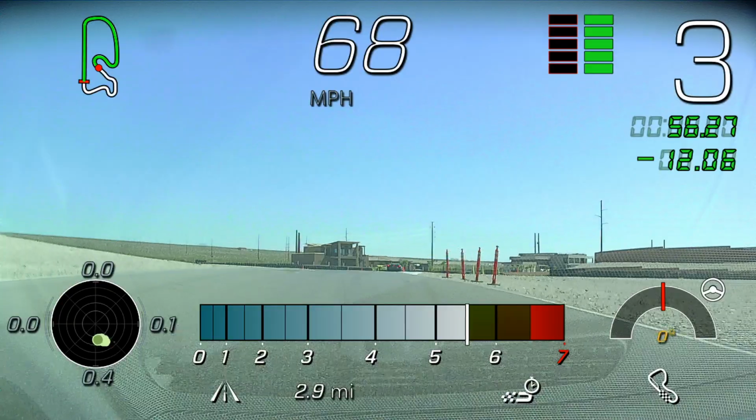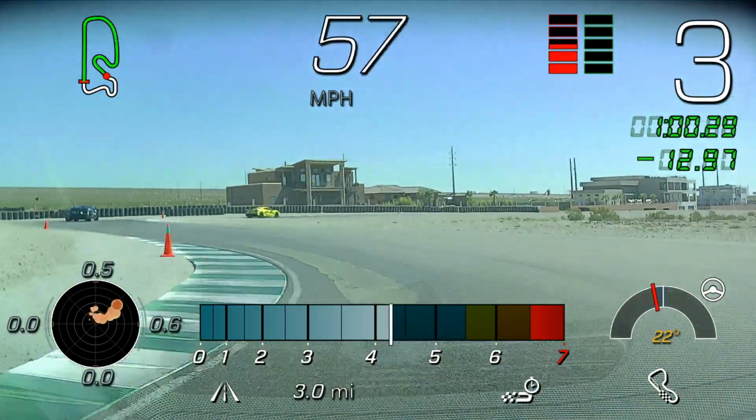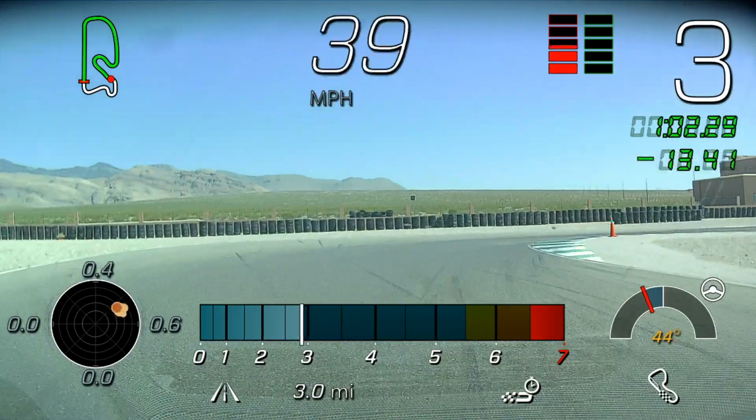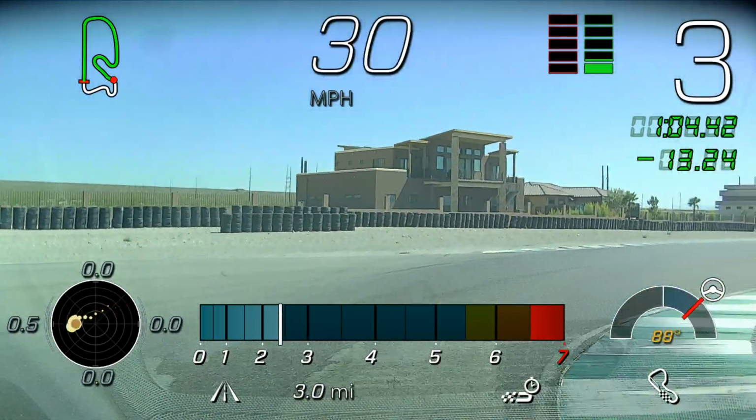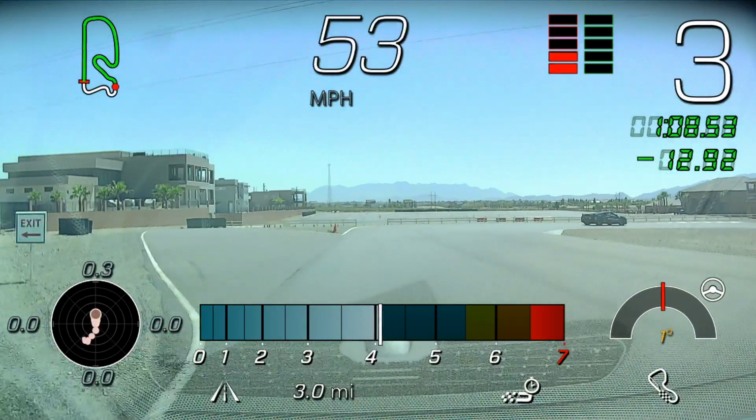Stretch out your braking here. You don't need to try to dive in real hard, but if you stretch out your braking a little bit, it'll let you have a little bit better control there. Just got a little aggressive with the throttle there, coming out of 8. Excuse me, coming out of 7.